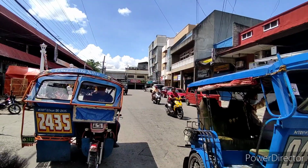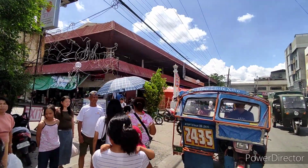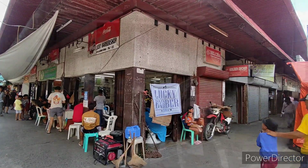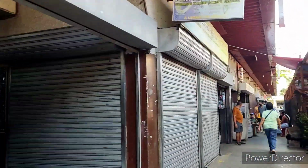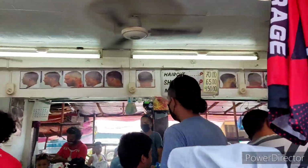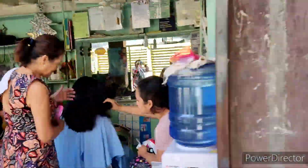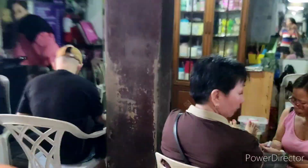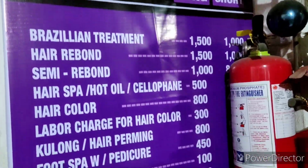So now we all know where Dumaguete City is, I can bring you back to the topic at hand. Let me take you to the city public market where we can find all these affordable places for haircut and beauty salon services. These local barber shops and beauty salons can be found at the Public City Market Building 3. This is where the locals go for their beauty salon services and haircut. And the good thing is, all these stalls follow a standard rate and prices.